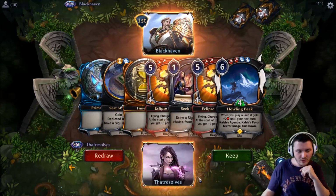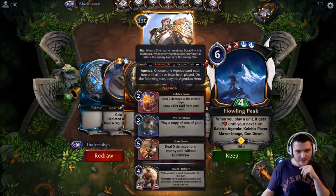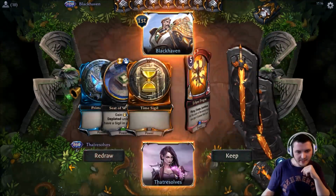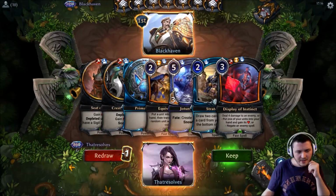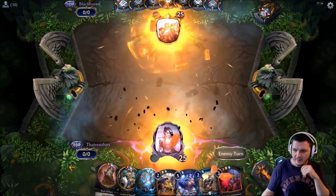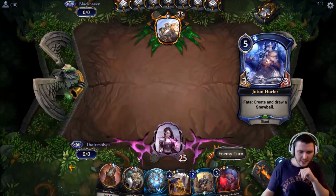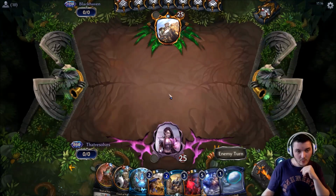Okay, well, on the draw, we've only got a single fire source. Probably a little bit too slow this. Just 5 drops and then 6 drops. So kind of need you to have something else in play, really. Yeah, again, we're missing something, but being on the draw with a snowball can be really powerful. And then Strategize should be able to help us. And we've also got the Crest if we don't need to snowball something on 1.